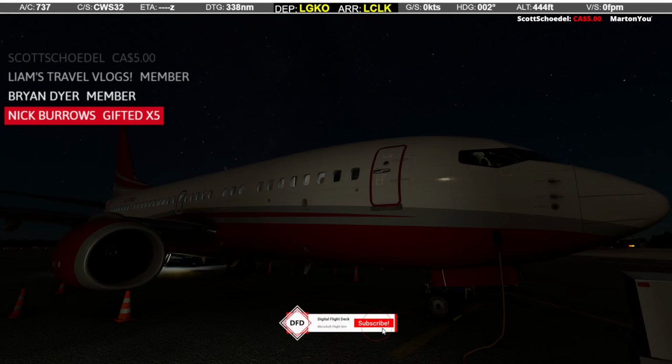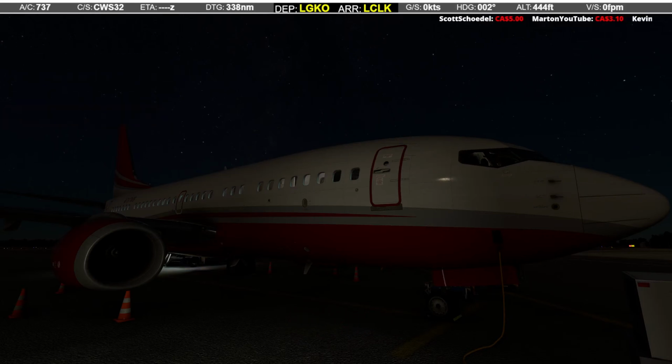Good afternoon, everybody. Welcome back to our Biz Jets in the Mediterranean series. We're here with the Boeing Business Jet 737-700 body, and we're currently in Kos in Greece, one of the Greek islands. Today we're going to be flying down to Larnaca, which is in Cyprus. Shorter flight today.